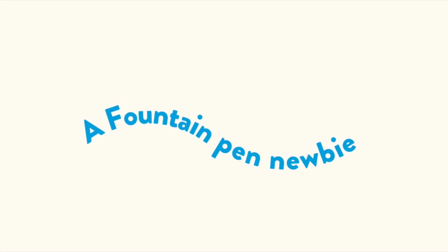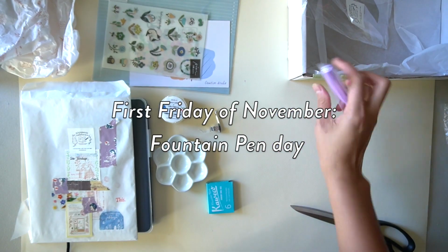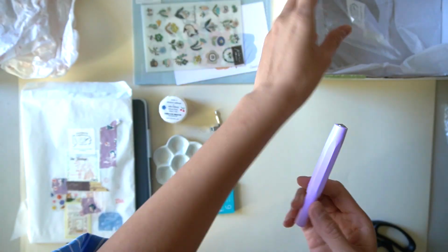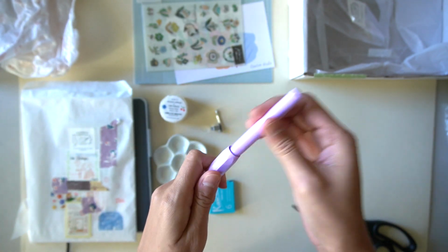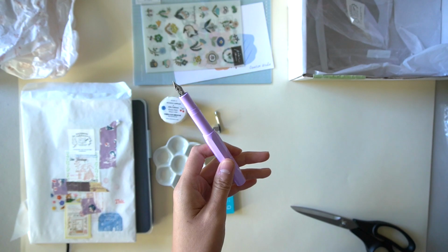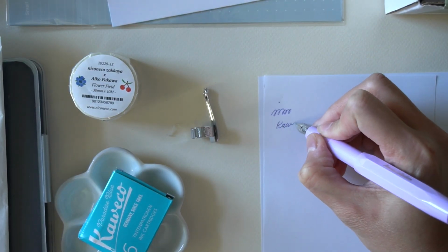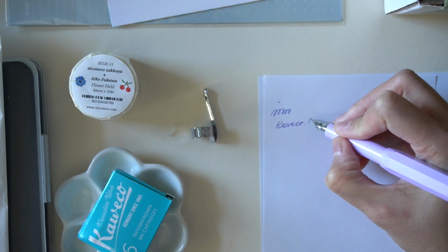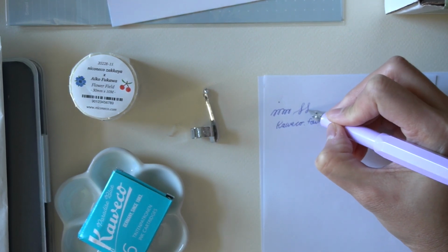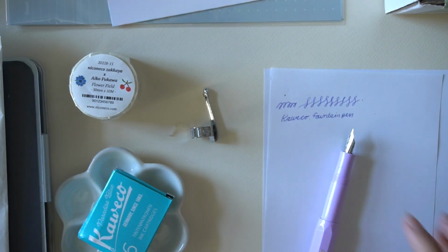Last but not least, I just bought my first fountain pen, given that yesterday was International Fountain Pen Day. But anyway, after months of researching, I got this Kaweco Sport fountain pen with this ink cartridge because I'm not entirely sure which ink I should get yet. So please, if you have any recommendations for a fountain pen newbie like me, don't forget to share them below.